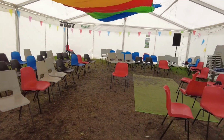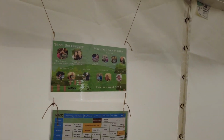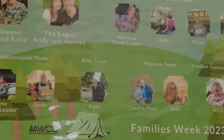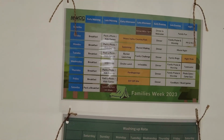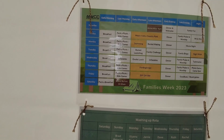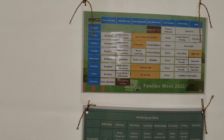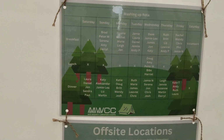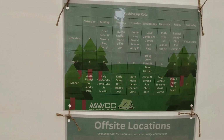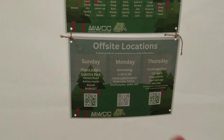So let me show you the itinerary for the week. Okay, so you've got a meet the leaders thing, and then you've got the itinerary for the week. So tomorrow we'll be doing the rocket launching and family challenge, and there'll be a night walk. And this is the washing up rota. And then this is the locations where we're going. So it's all very well organised.